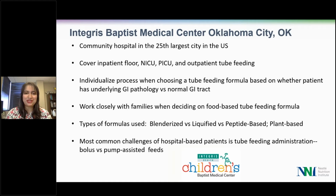This is where you take an intact protein and start off with the actual food, and then the proteins are broken down into peptides. These often have a lower osmolality, which is important for tolerance, and it can also be very beneficial for patients who have underlying GI pathology.